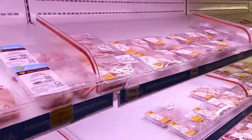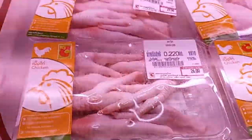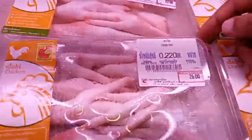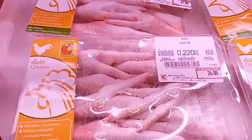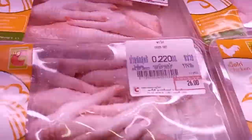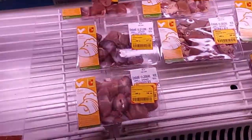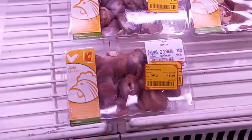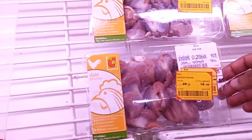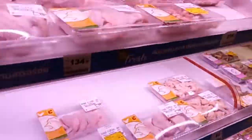We got the chicken as well. Some chicken feet. Yeah, there they got some chicken feet, guys. If you're into eating some chicken feet, Thai finest. So a packet like this will cost you about 26 baht. That's about 13 Namibian dollars. Then you got your chicken livers. Oh, I think that's chicken livers. Chicken gizzard. No, that's not chicken livers.